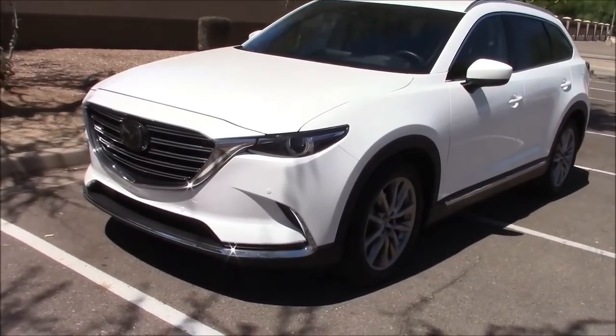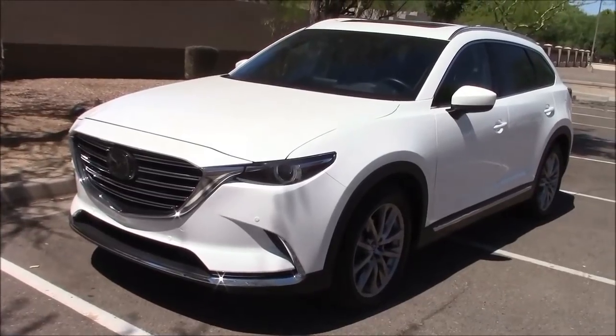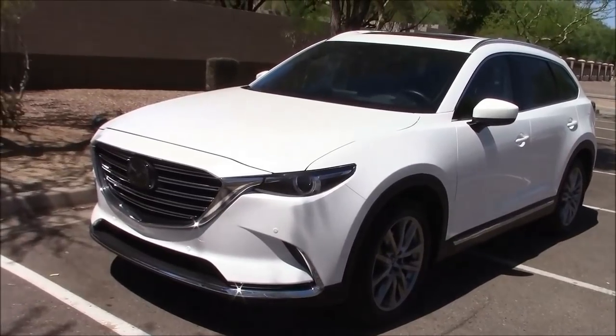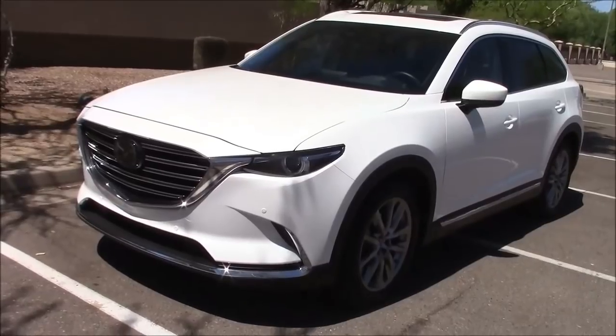Please don't send me any emails telling me that black and white are not colors. Okay, we'll call them shades. It's going to be hot all week up to 117 degrees, so I'm glad I got this shade instead of the black. But if you live in Alaska, you might want the black. Keep you warm.